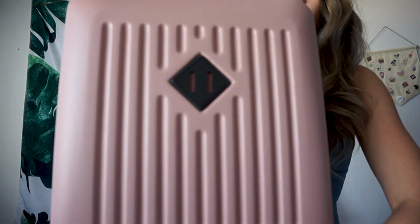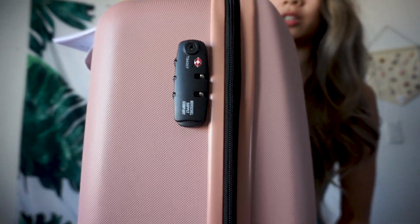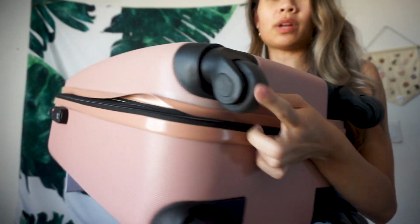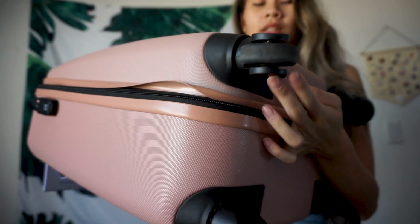This is the smallest size, but I think it would be a perfect size just for short trips, or if you have other luggage already. And the color is just beautiful. It has a lock code. It has the zippers. And so the thing about the new luggage is that they don't have the wheels like this. The new Herschel luggages have wheels that are bigger and a little more plasticky in a way. So I definitely love this style of luggage.